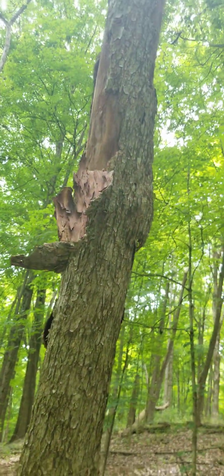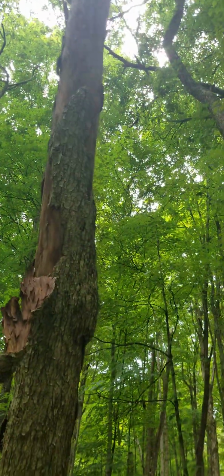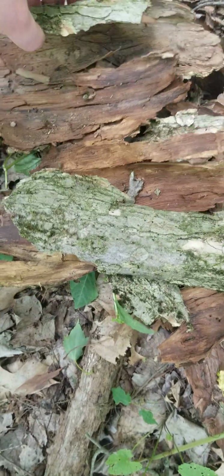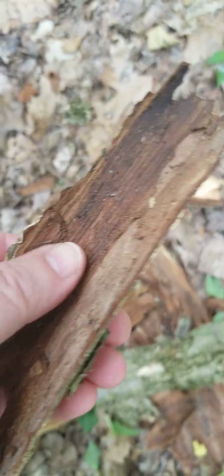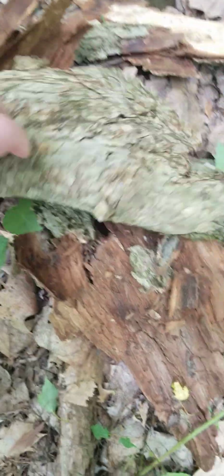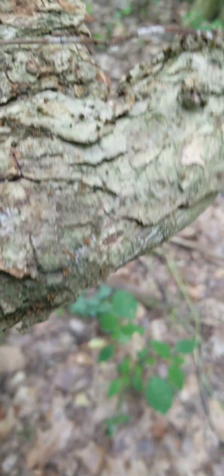There, you can see that's been ripped down, pulled down. So you can see how fresh this is. This is not old and dead. This is fresh. This was pulled down. See if there's any hair. Well, that's a vine. Looks like a vine. We're looking for some hair.